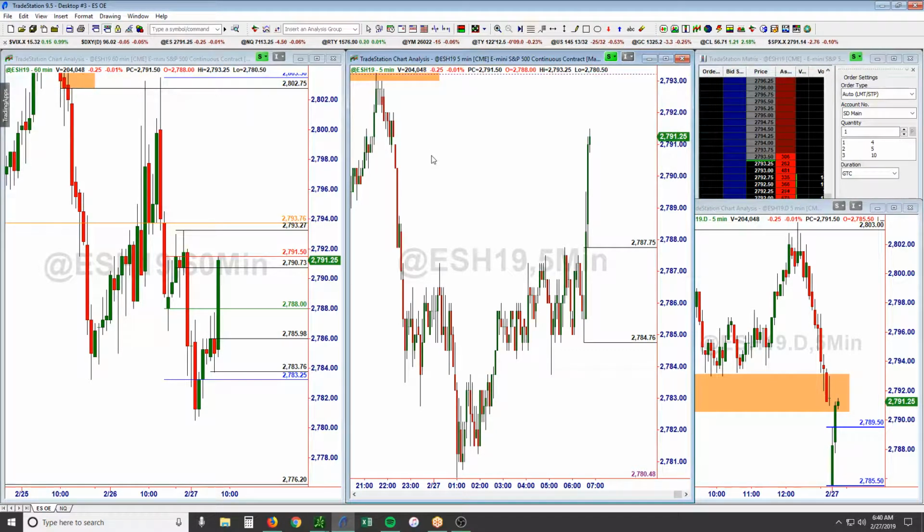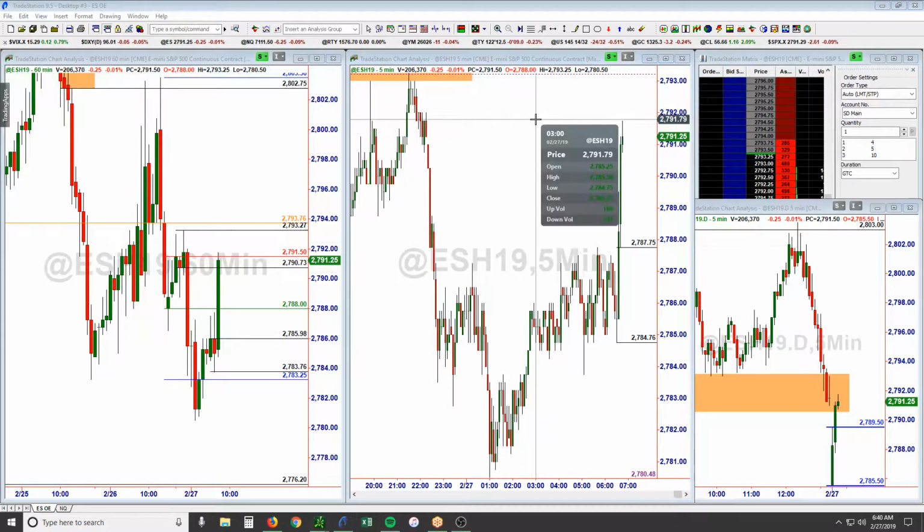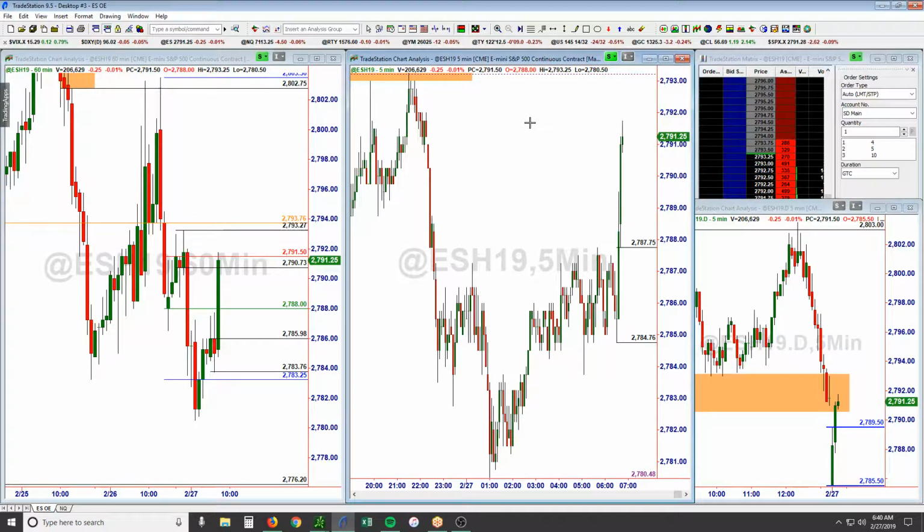And once it does, then we go in and we wait for some confirmation using our candlesticks. We can wait for a reversal candle. We can wait for a pattern to form. Either way, we're just checking boxes off and waiting for the signal to come in. And then once we get the signal, we simply place the trade.